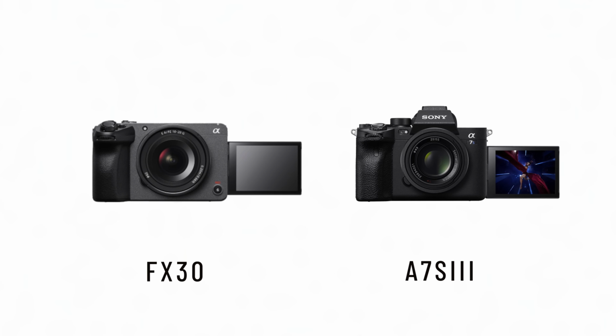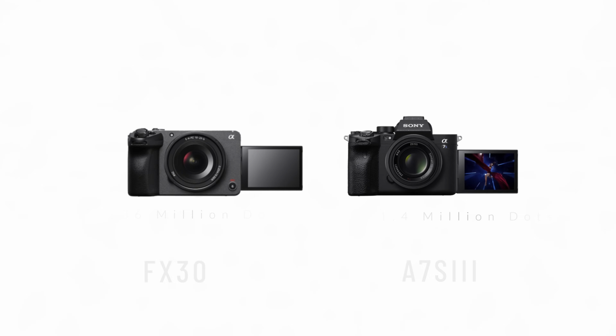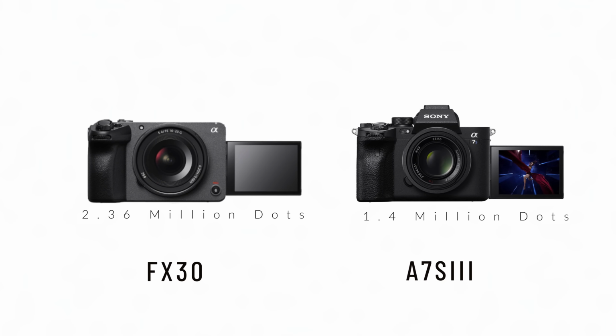Both have fully articulating touchscreen LCD displays, which are 3 inches. But the FX30's display will be superior to the A7S III because it has 2.36 million dots, whereas the A7S III only has 1.4 million dots. Now you'd probably only be able to tell a difference between these two different displays if you're outside shooting in the glaring sun. I do a lot of shooting outside, so for me, it's a pretty big deal.